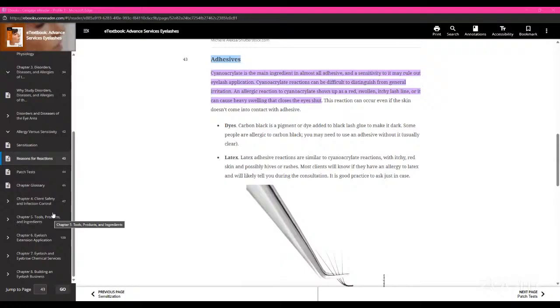Okay. So as we're back here, carbon black, they usually get this by coal. We look at it as activated charcoal. It's used in mascara as well to make the dark color, you guys. It's a pigment or dye added to black lash glue to make it dark. Some people are allergic to carbon black. You may need to use an adhesive without it.